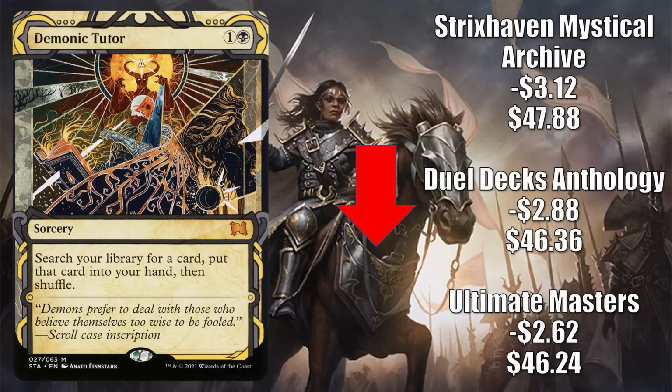Demonic Tutor. The Ultimate Masters copy is down 262 to 46.24. The Dual Decks Anthology copy is down 288 to 46.36. And the Strixhaven Mystical Archive copy is down 312 to 47.88. So this is a highly played tutor in Vintage and Commander. Copies of the card have been hot recently, but now in the shadow of Commander Masters, a lot of players are backing off this card in case it does get another reprint.